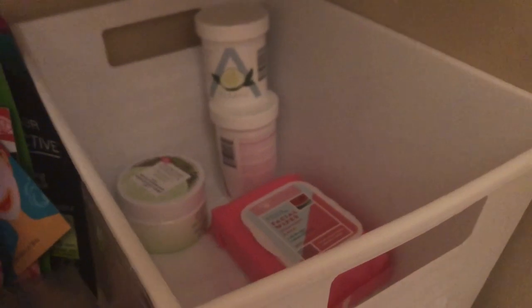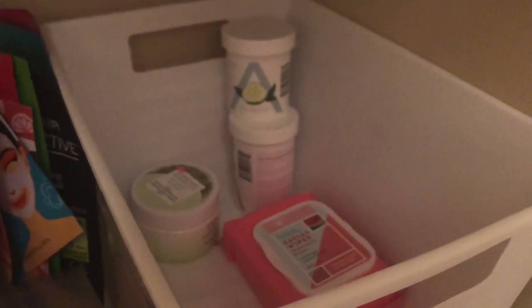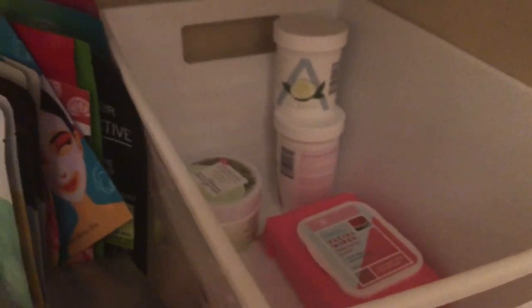And then this is my sad little makeup wipe collection. I go through these like crazy, and it will not focus. I'm sorry, guys. This lighting in here is really bad. But yeah, I go through these like crazy, so it's really hard to stay stocked up on these. So I have those.